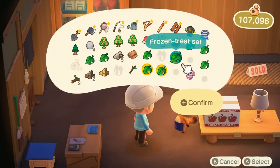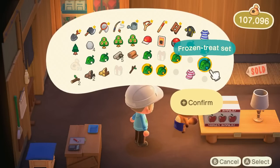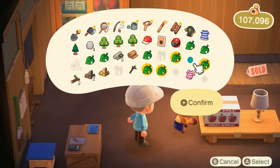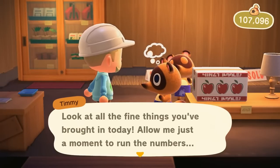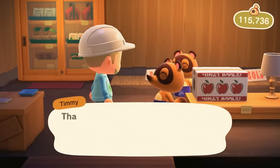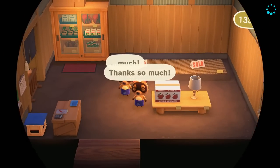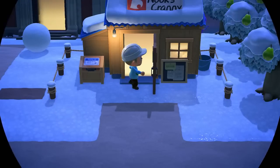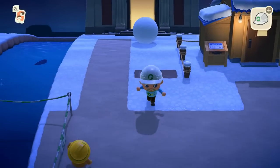Frozen treat, frozen treat, frozen treat. Frozen treat. That's it. 25,000. Yes! Okay, that's definitely our bridge. Paid off. If I offload all of these large snowflakes, I will have a ton of money. And I could get another one if I make another perfect snow person.